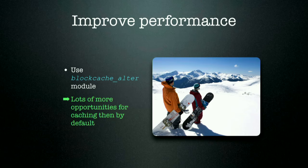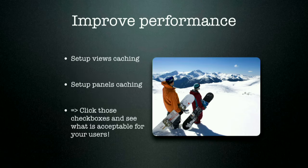Use a Block Cache Alter module. Then you can configure for every block how it should be cached. Set up Views caching, set up Panels caching, set up Display Suite caching. Click those checkboxes and see what is acceptable for your users. Sometimes 10 minutes is acceptable that your content is not up to date. Sometimes 6 hours is. And that can make a huge, huge difference.